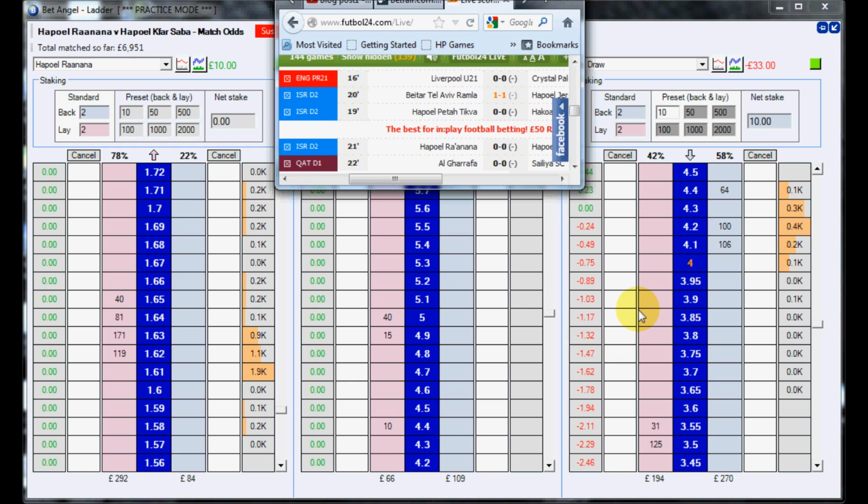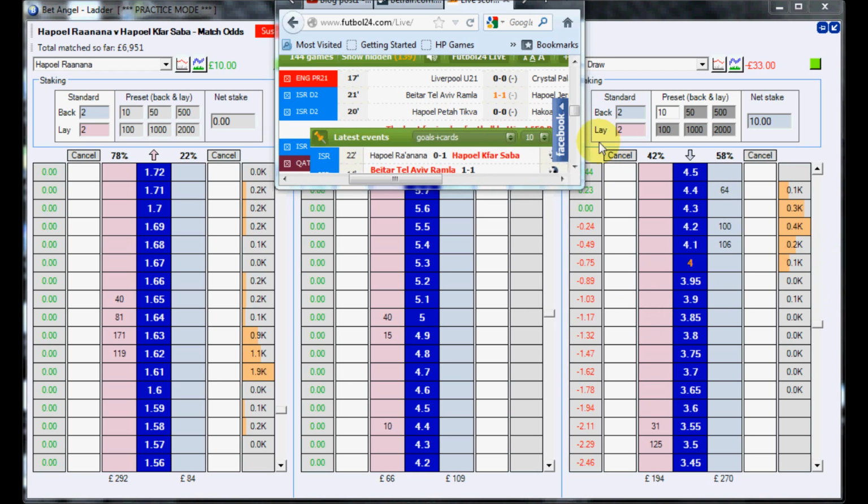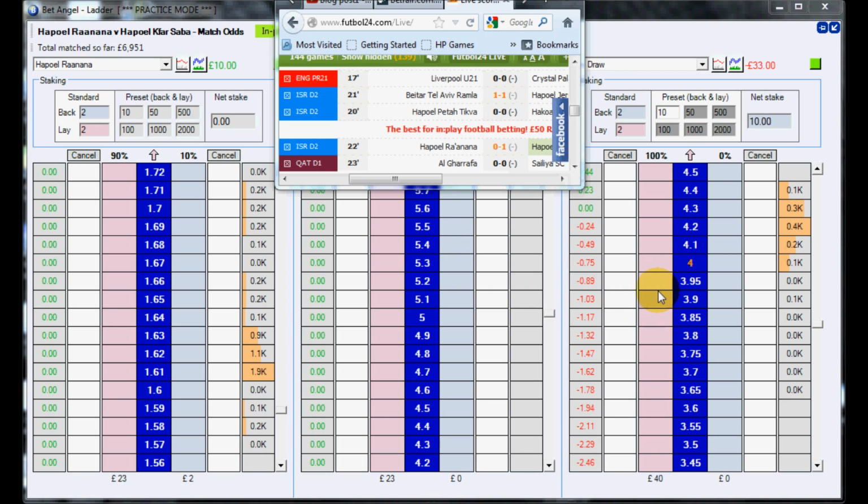Let's stick with it, see what happens. Yeah, we've got a goal. In fact, it looks like we've got just the one goal. So this team, Kfar Saba, scored. Now, if you look at the chart here, these are the underdogs, because Rana were trading at between 1.65 and upwards. Couldn't quite see it there, but again, rewind this video and you'll be able to see that quite happily. So the underdogs have scored here. So it'll be interesting again to see where the market comes back in.